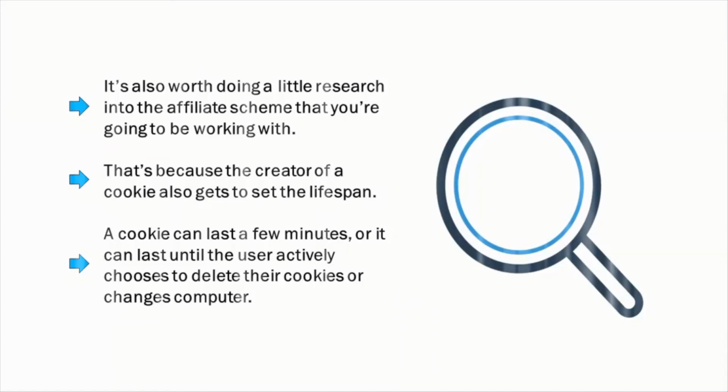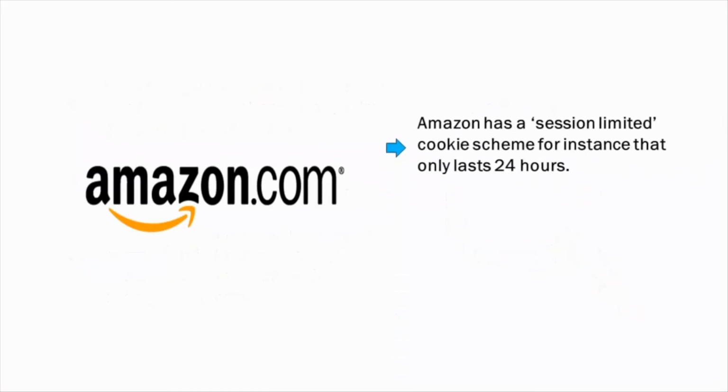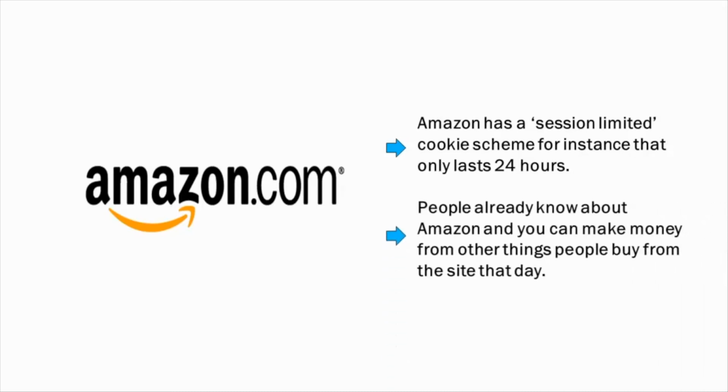Of course, it's much better for you to have an affiliate scheme with cookies that don't expire at all. Amazon has a session limited cookie scheme, for instance, that only lasts 24 hours. That's actually pretty good in this case, though, considering that people already know about Amazon and you can make money from other things that people buy from the site that day.